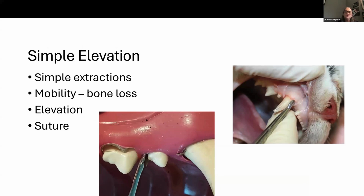Now, if we have a simple extraction, not necessarily that upper canine, although in older cats with osteitis, sometimes it is kind of simple. But say a first premolar or a last third premolar, third molar on the mandible. If we have one root, if it's already got periodontal ligament loss, we might not even have to do an envelope flap. We might just be able to elevate that out. That is an extraction. Anything else that has a flap or sectioning of a tooth or taking bone away is oral surgery.